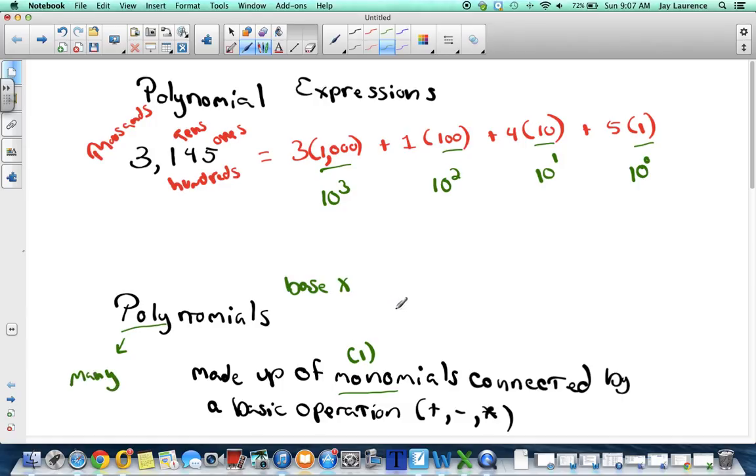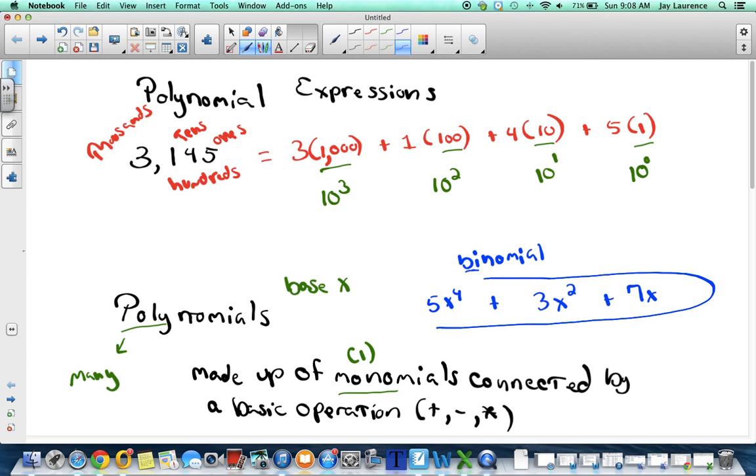So an example of a monomial, I'm going to write a monomial here in blue. Here's a monomial, 5x to the 4th. That's a monomial, okay? But if I take another monomial, like 3x squared, and I add them together, now I have a polynomial. Typically, if there's 2 terms, we'll call it a binomial, because bi means 2. And then when you start to add 3 or more, that's when you get poly. So I could add on here, plus 7x. Here is a polynomial, okay? Polynomials are made up of many monomials connected by a basic operator.